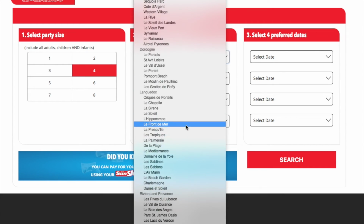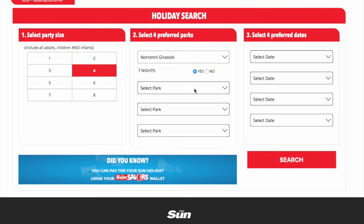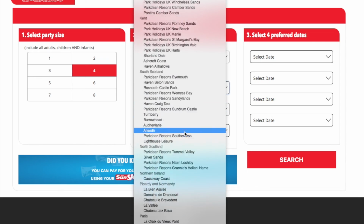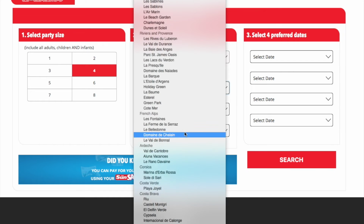So let's say I'm going to Italy, because that's where I always go, because I love it. I want to go for 7 nights, so click the 7-night box. This is slightly annoying that it always scrolls back to the top, so you'll have to keep scrolling down. You've got no choice. You've got to keep scrolling down.